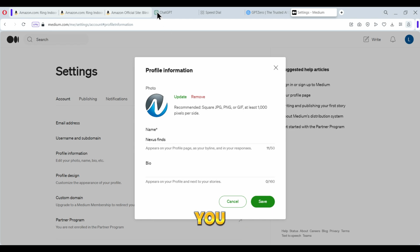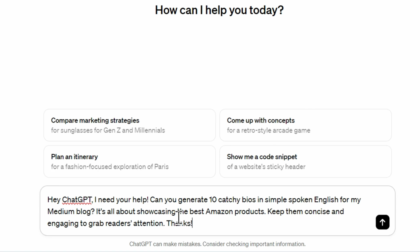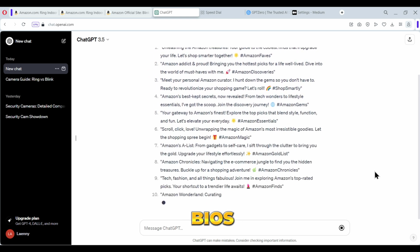But don't worry, you can use ChatGPT to write it for you. Just go to ChatGPT and write something like this. Hey ChatGPT, I need your help. Can you generate 10 catchy bios in simple spoken English for my Medium blog? It's all about showcasing the best Amazon products. Keep them concise and engaging to grab readers' attention. Thanks. Then click Generate. ChatGPT will write some bios for you.